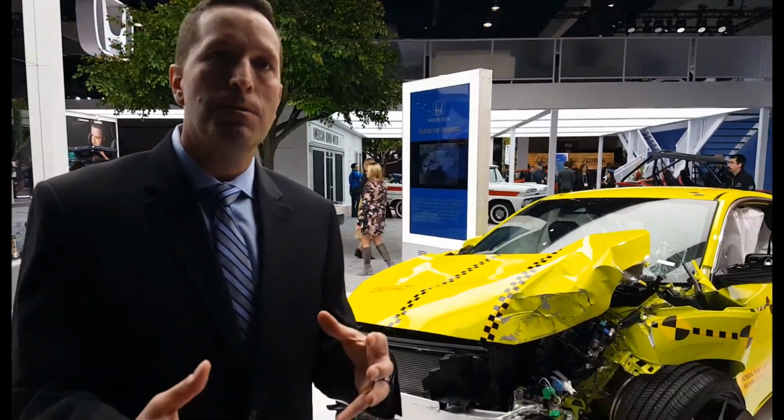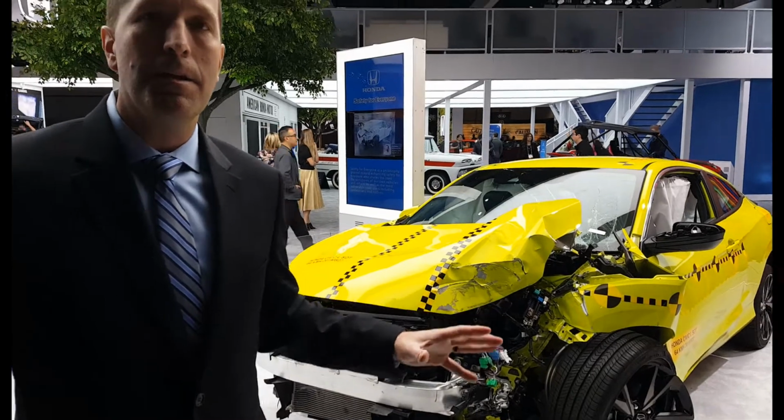Are those technologies today standard with every Honda vehicle? Absolutely. ACE body structure comes with every vehicle that we build, and it again is to absorb the energy and dissipate that energy out and away from the occupant space.